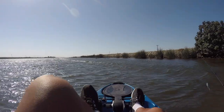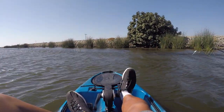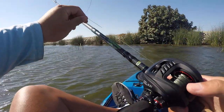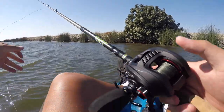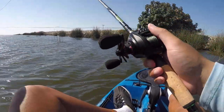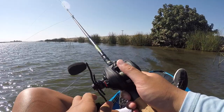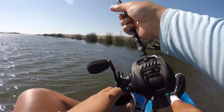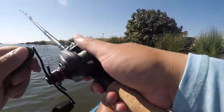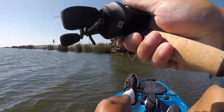Okay folks, just pulled up to my first spot of the day. I'm gonna toss this Booyah Pad Crusher. I tossed it in the wrong direction and I got a bird's nest just as I expected. Oh boy, first cast and I got a bird's nest. Typical. Come on. I'm not casting in the right direction, goddamn it.